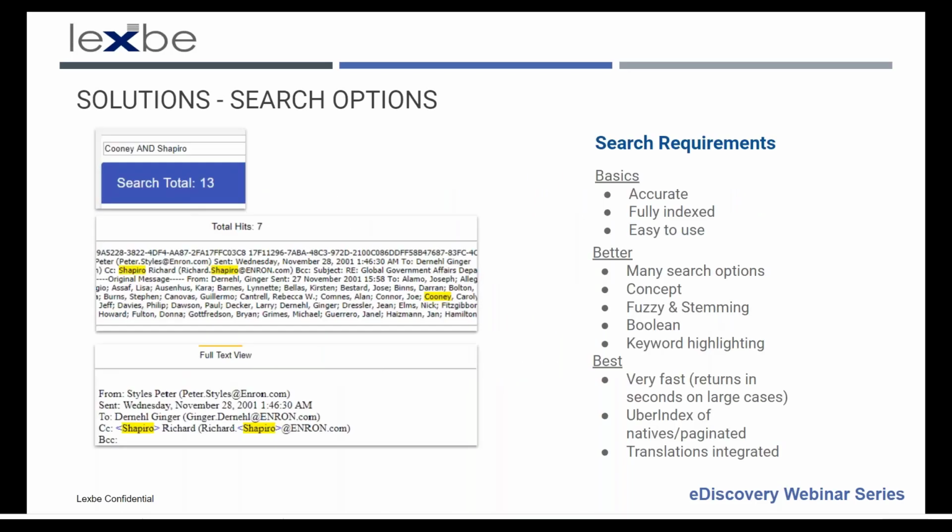You can use simpler Boolean searches, and there's different ways of doing it. There's certainly having a Google type search that's very simple to use. It has a lot going for it. It's not overly complicating things. There are a lot of other search options. You can add in concept search, or do fuzzy or stemming, which will give approximate versions of it, and take it back to a root word for the searching with the stemming. Boolean, you can do complex Boolean, and then it'll show keyword highlighting off of the search when you open up the document.